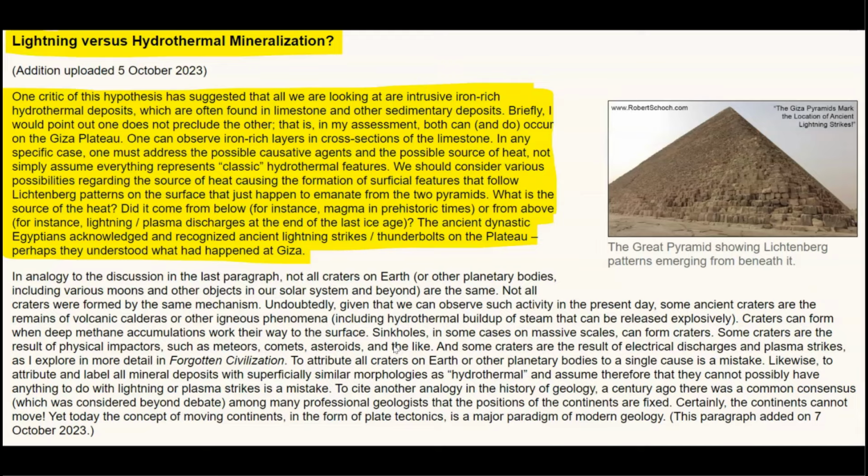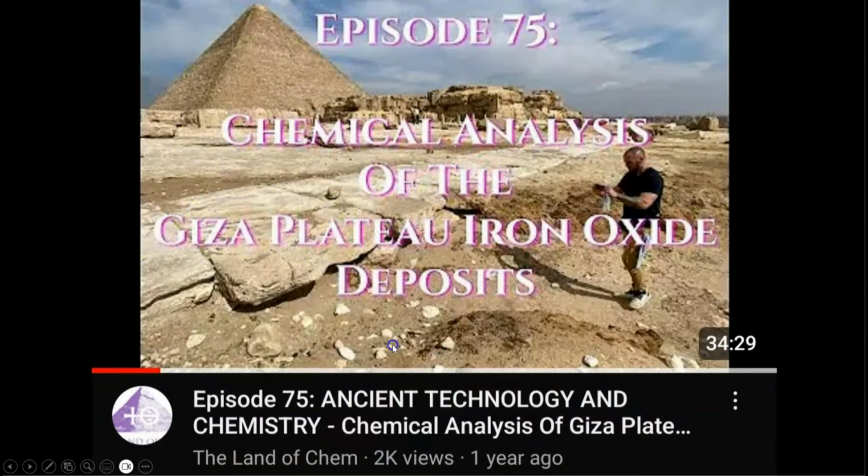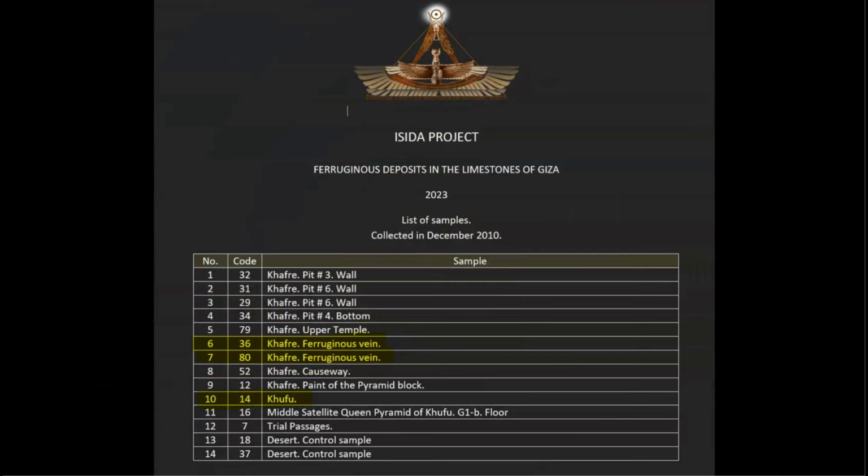As some of you remember from way back in episode 75 and in Sunday site visit 2, during my first month of living in Egypt, and after the Asita team noticed my interest in these features of the Giza plateau, it was brought to my attention that there was still a batch of samples taken during their 2010 research expedition that were never processed. So we decided to open the case, both literally and figuratively.